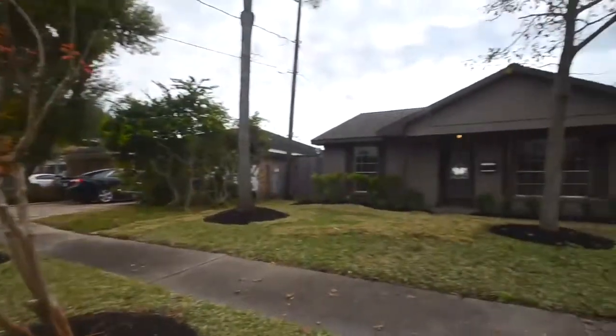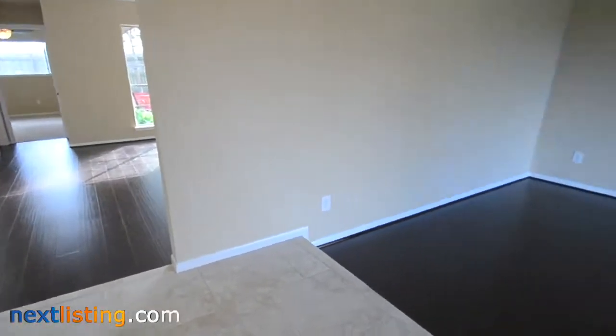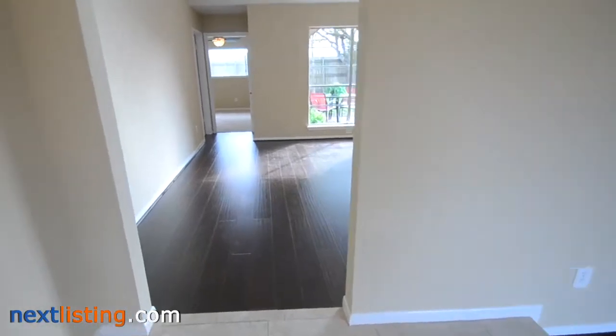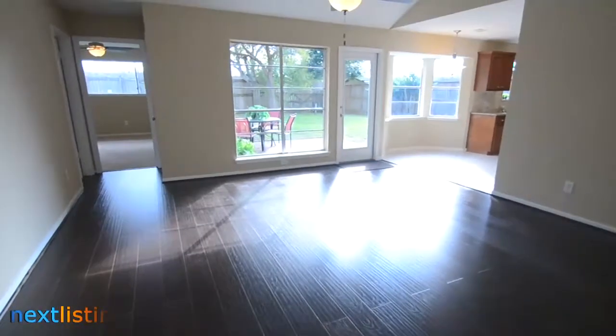You will be able to experience walking through this home as if you were there. This home has 3 bedrooms and 2 full baths located in the Fondren Park subdivision. Stop renting. Start the new year celebrating home ownership. Beautiful updated home. Move in ready.